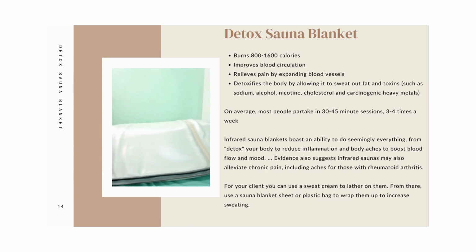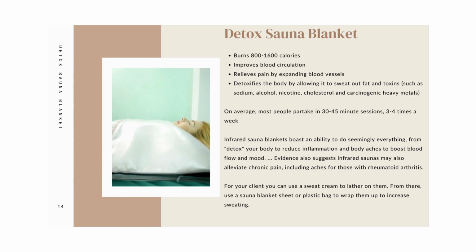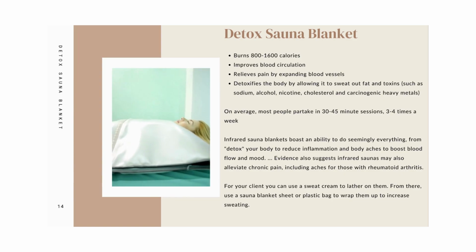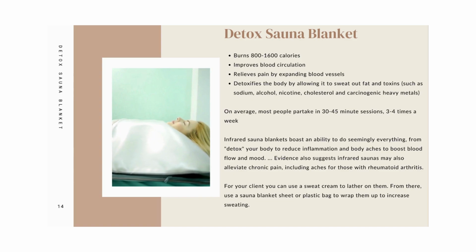I compare it to going to the gym, and after you work out, you go to the sauna for 15 to 30 minutes. I can barely last 10 minutes, but that's neither here nor there. The infrared sauna blanket boosts the ability to do pretty much everything. It detoxes your body, reducing all the inflammation and those body aches, and it boosts that blood flow as well as that mood.